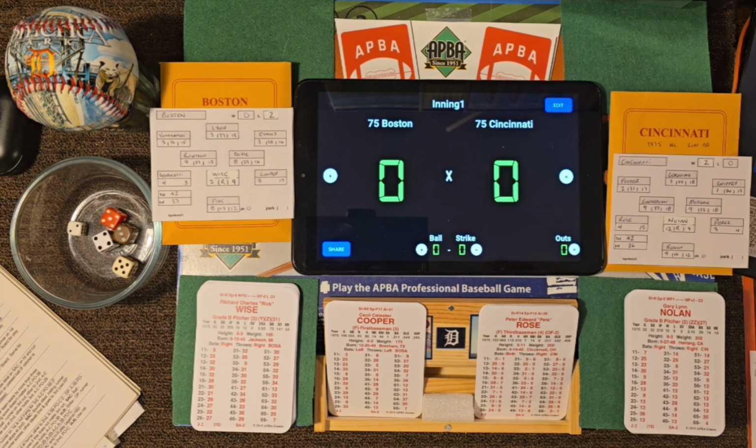We got a good one today. We got Rick Wise pitching for Boston and Gary Nolan pitching for the Cincinnati Reds. Rick Wise was 19-12 on the season with a 3.95 ERA, and Gary Nolan 15-9 with a 3.16. So let's get ready to play ball.